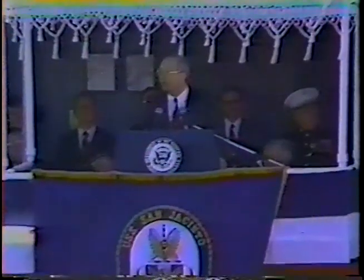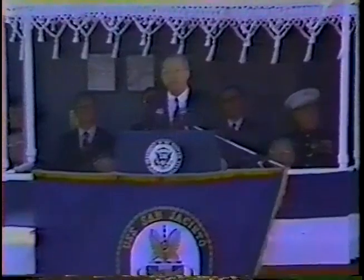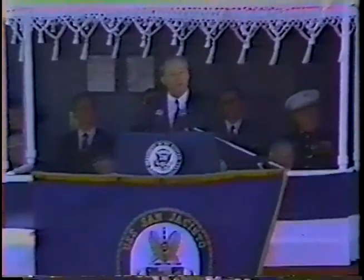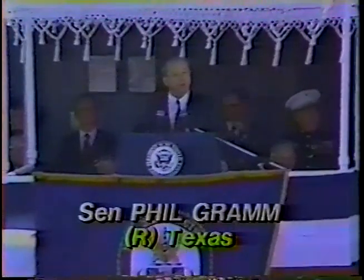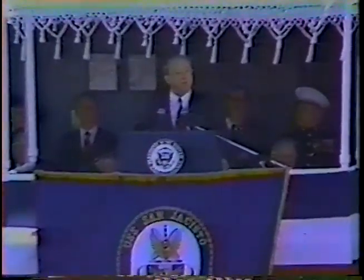This one's air conditioned, and we used to get air when the conditions were right. I wouldn't have missed it for anything in the world. Texas Senator Phil Gramm recalled how Bush had been shot down while flying a mission from the ship. And this ship is an important part of our effort to honor him here today.